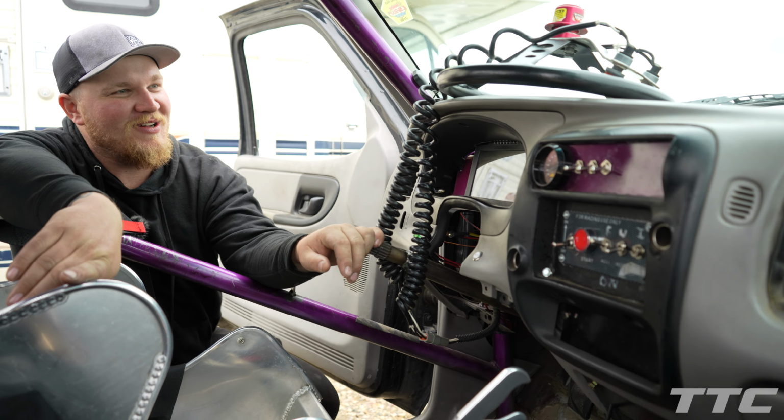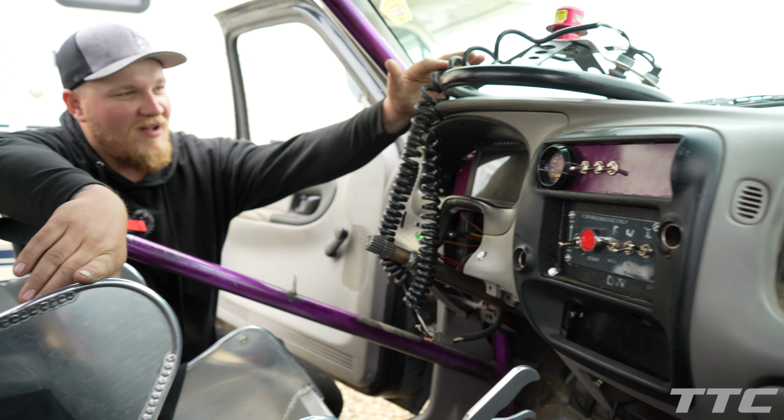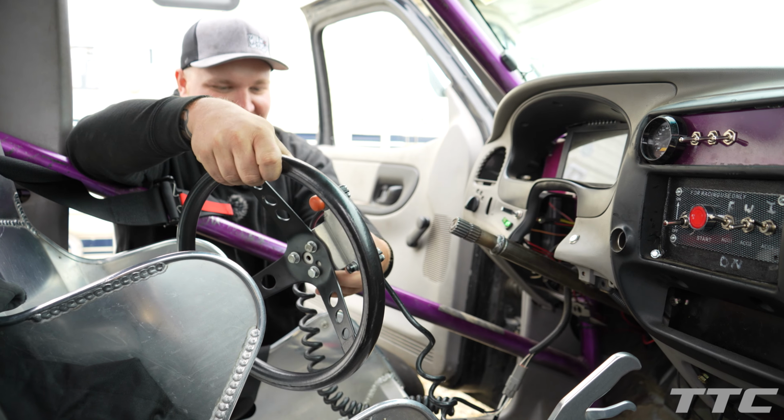Quick release steering wheel. I got my bump and trans brake all up on there. Can we see the steering wheel? There we go, perfect. Nice and easy.